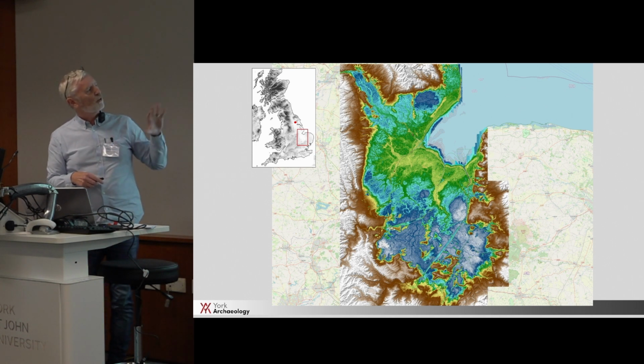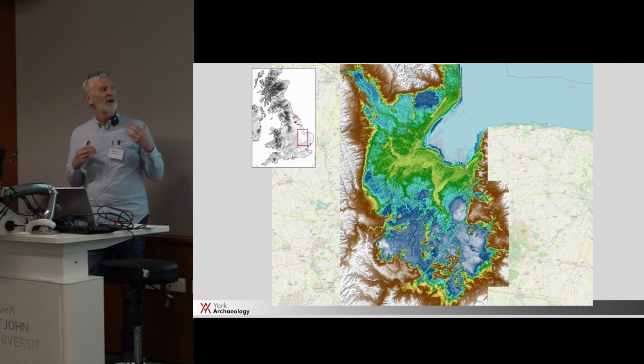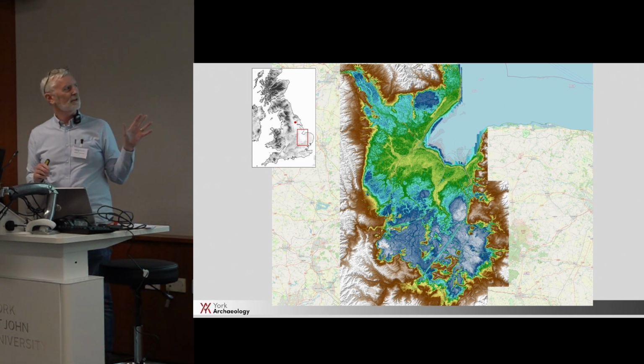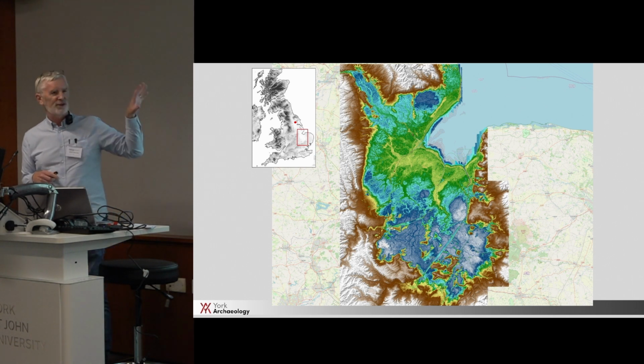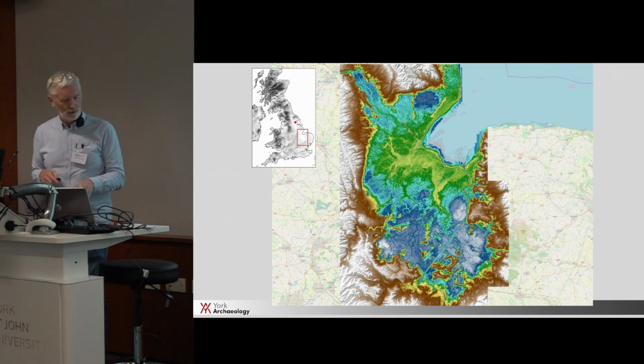So I won't go into enormous detail about all of that, but these silt-filled roddons provide firmer ground within the landscape, and they have been a focus for settlement, particularly Roman settlements, being on the extensive cropmark landscapes. You saw a little bit of fenland earlier, of the fens. They often focus on these, and looking at them in relation to that topography can be enormously helpful.